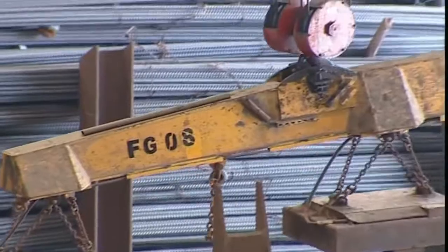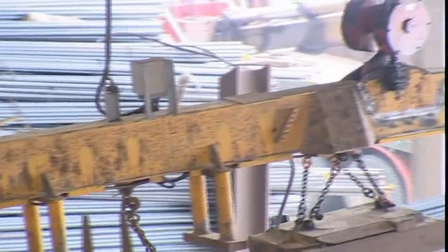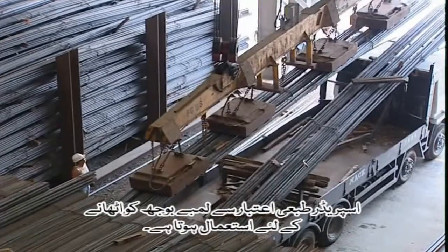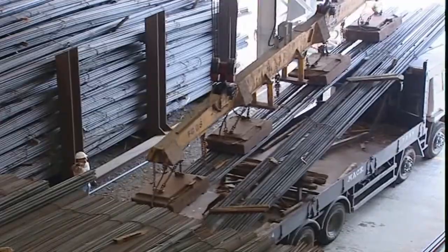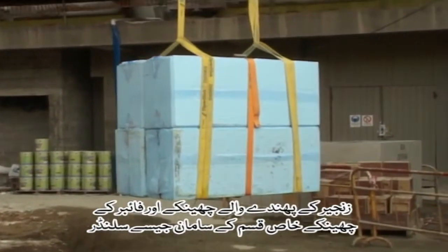Eddie, you are right. Some special lifting gears are used to lift special loads. Spreader is used to lift physically long loads. Chain mesh slings and fiber slings are used to lift special materials like cylinder and prefabricated pipes.